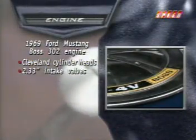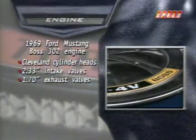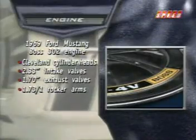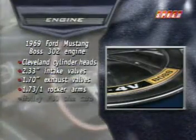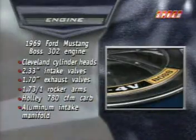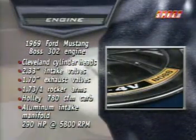Their huge 2.33-inch intake and 1.7-inch exhaust valves were laid out in a canted valve design, with 1.73 ratio rocker arms for increased lift. With excellent port design, these heads woke up the little 302. And with a Holley 780 carburetor on a high-rise aluminum intake manifold, the factory's rating of 290 horsepower was, in a word, sandbagging.